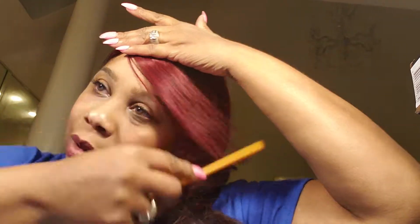So, this is the look, you guys. I don't feel like it's too glam. I feel like it's a going-to-the-grocery-store look or going to the kids' school. I don't feel like it's all the way glam.